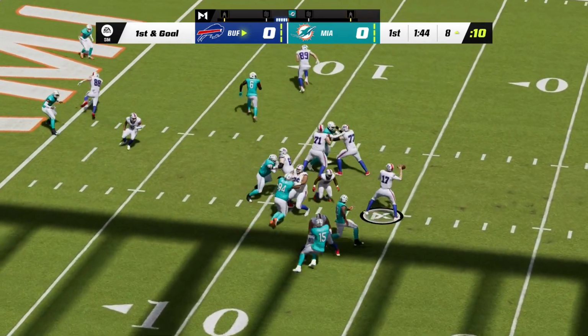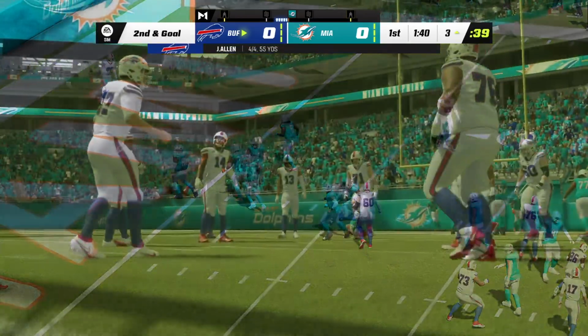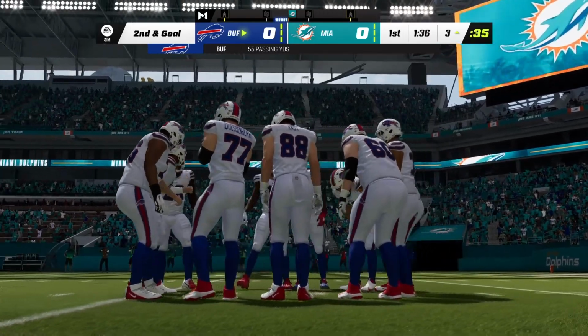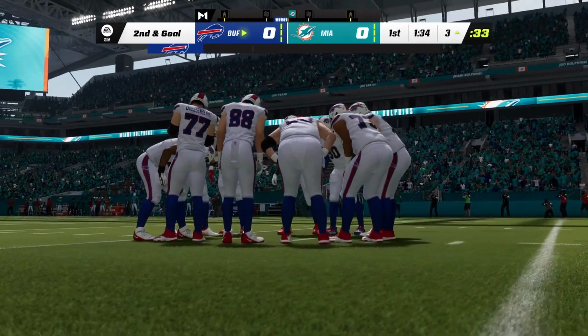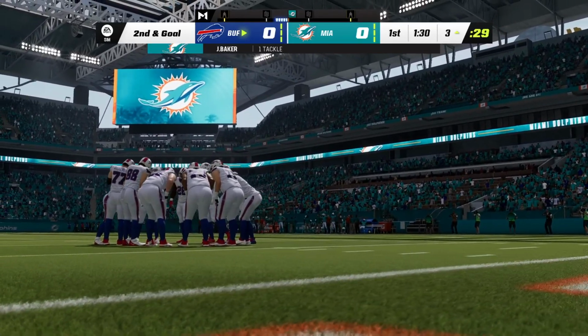Now Allen. This is caught. That's good for a gain of 6, second and goal. But yet another completion here on this opening drive, and he's now perfect 4-of-4 to start. Pretty solid execution here. And how about how everyone's handled their nerves?